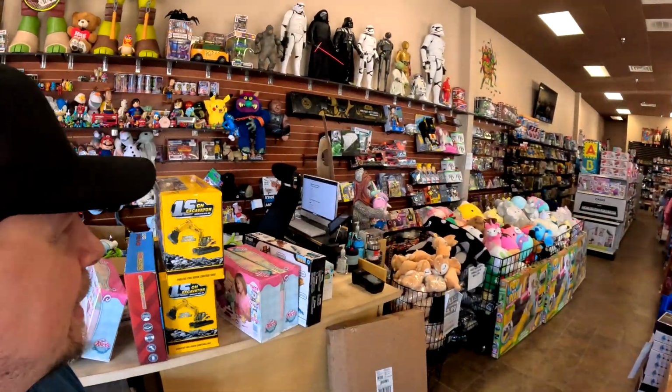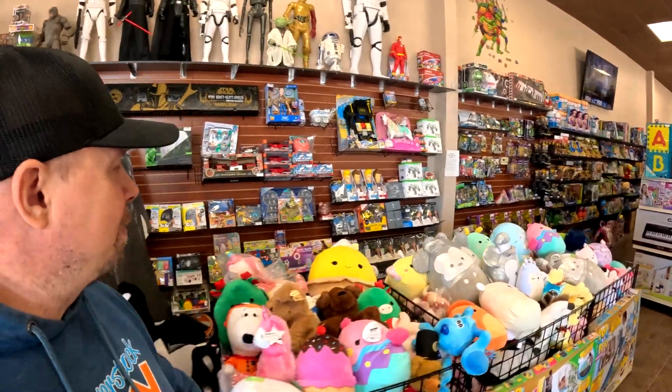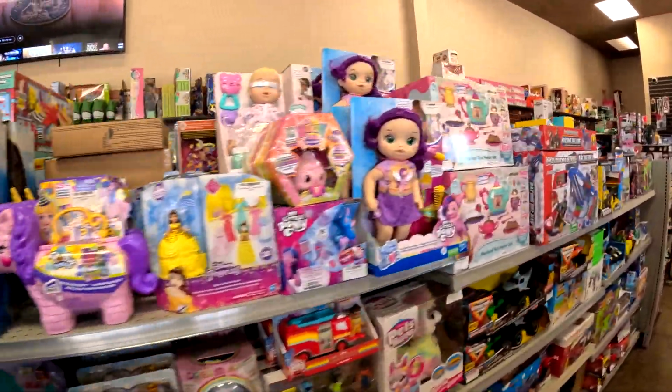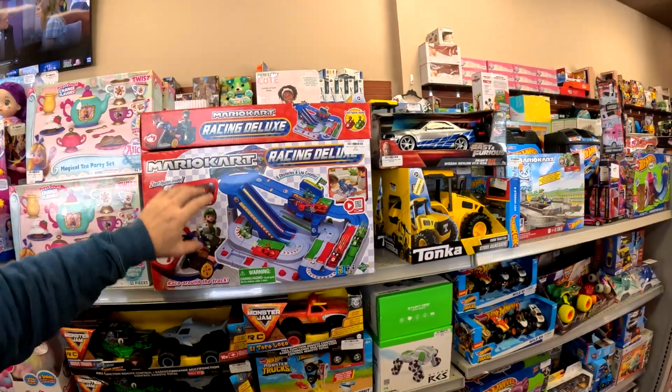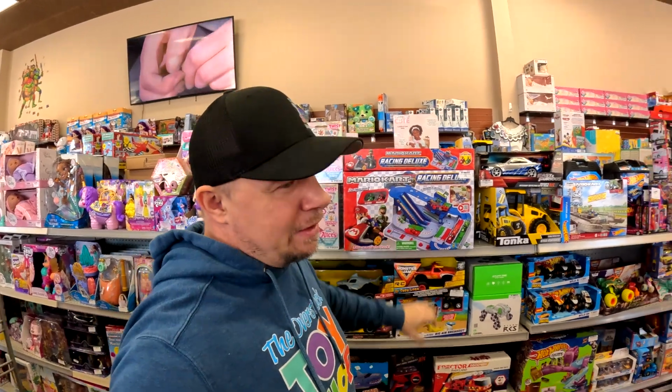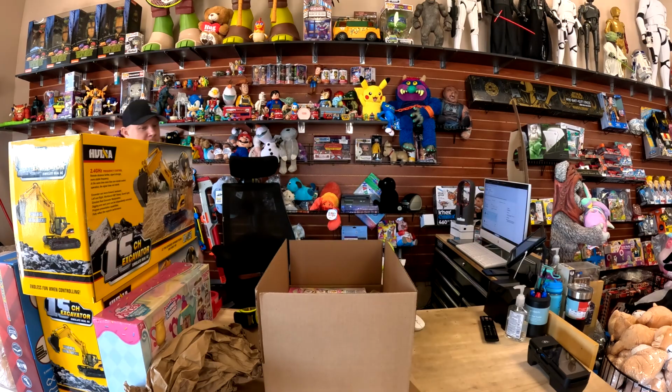And then I did get the Super Mario Kart racing set up. And I put some of them right here. We priced it $10 below everybody else. And I think those will be good for Christmas.